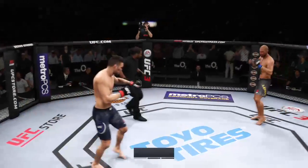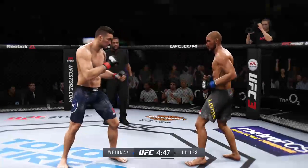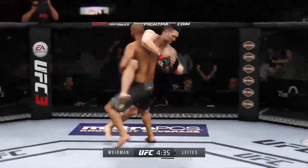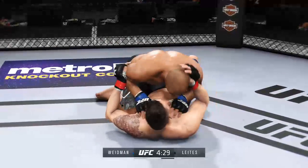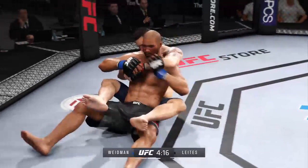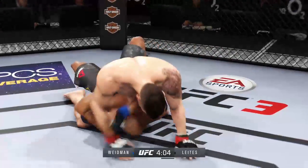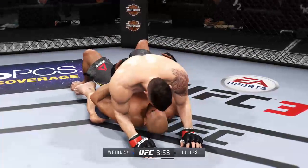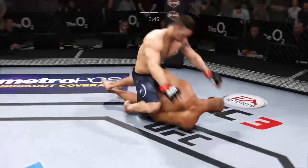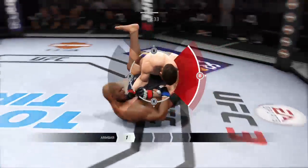Not a ton going on. Oh, lands that punch. Now he goes for the single leg. Oh, and down. Slides him over, and nice reversal here. Excellent movement and transitions here on the ground, staying busy. Good control, postures up. He's got full guard here. Going for an arm bar now.